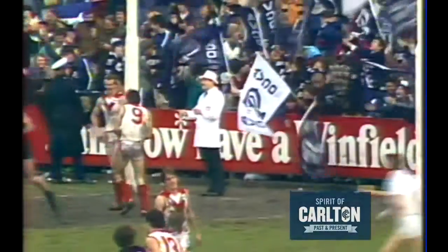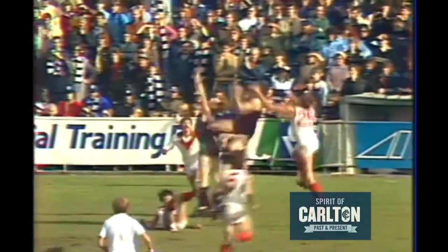And Carlton streamed to the front now. A long raking drop punt by Bosustow. Bosustow fires with a short pass. Beautiful football to Ashman. Ashman. Bosustow's going to fly high in the pack. And Bosustow took it. Bosustow will take a long shot at goal.